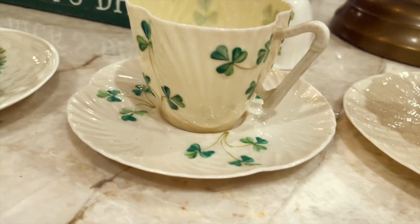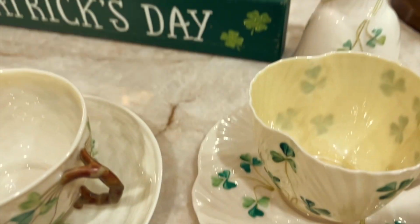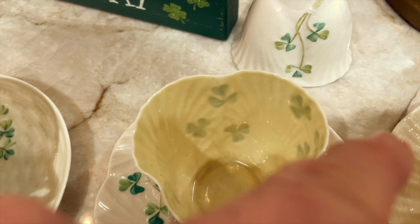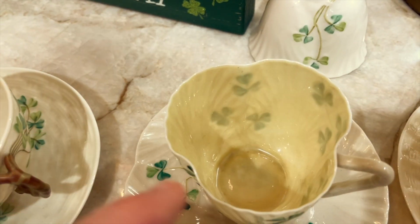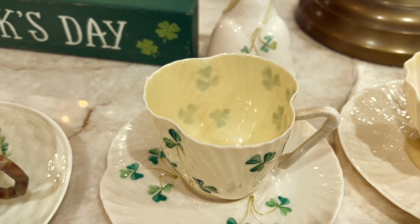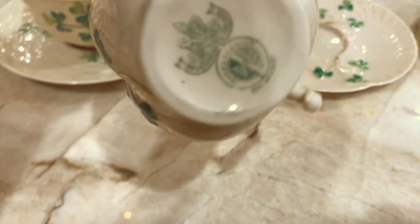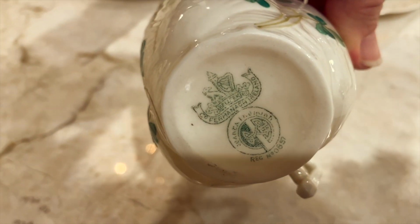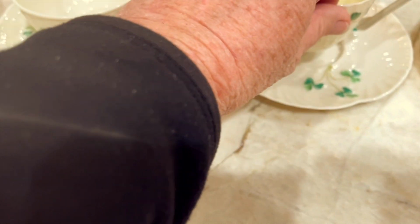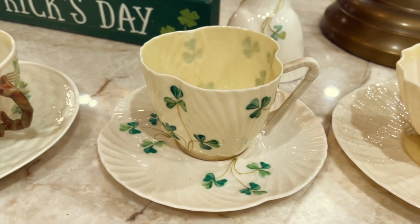This is the fourth mark, and this is the harp pattern. It has 3 different little shapes to it on the exterior of the cup. And you can see on the bottom, it's green. It's a green mark. And that means that it is the fourth mark from 1946 to 1955.